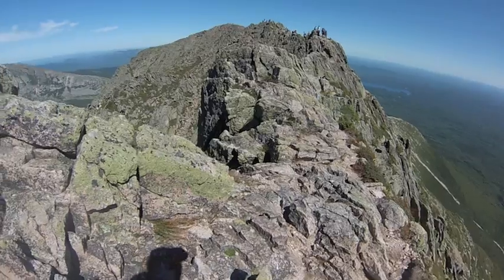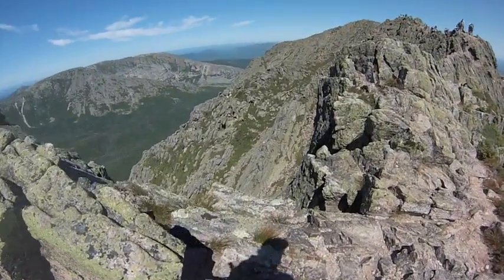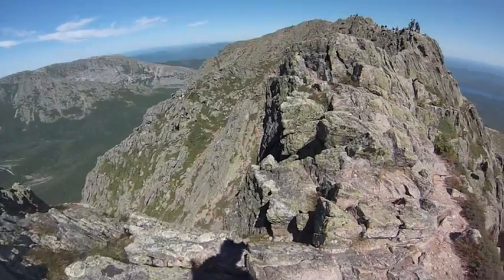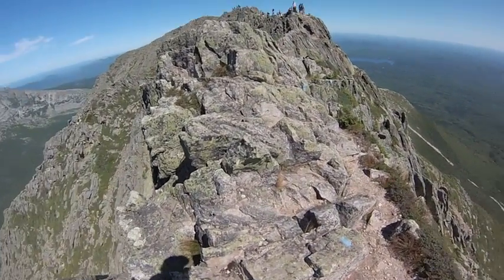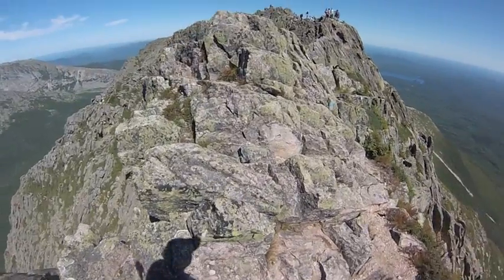There it is. So trail's about 8-10 feet wide right here on either side. Let's go right down the middle. You couldn't possibly fall off the edge.